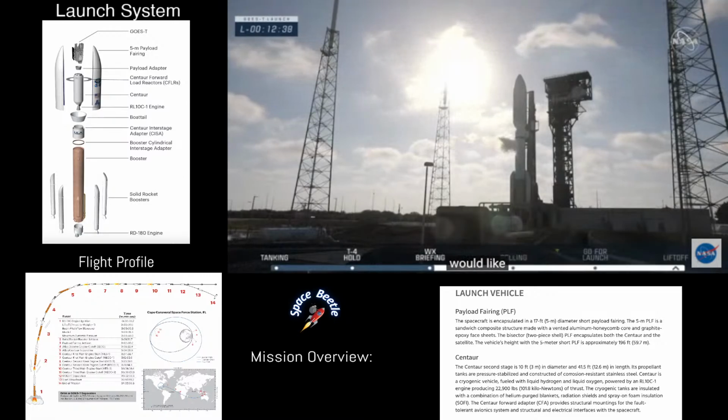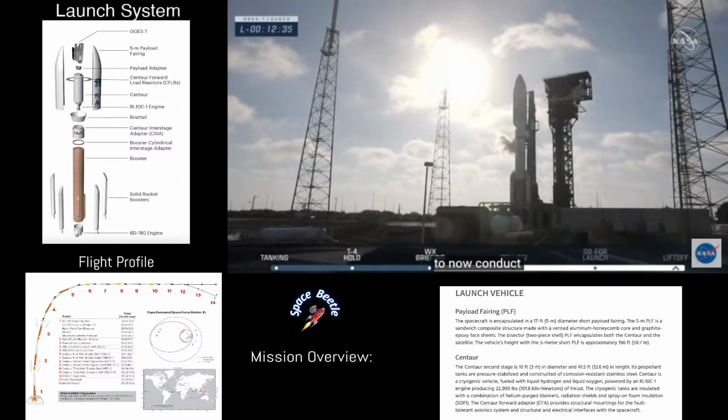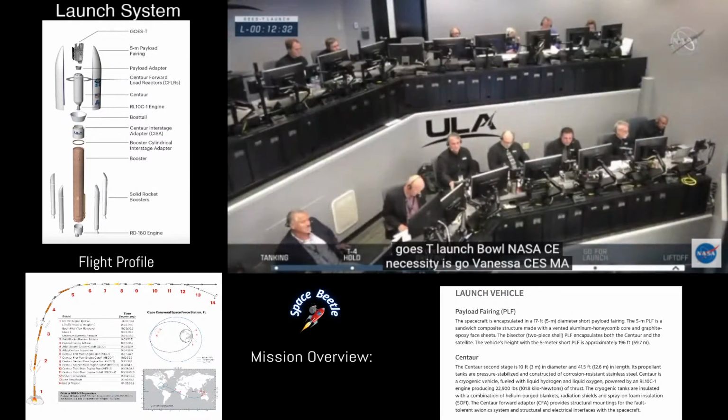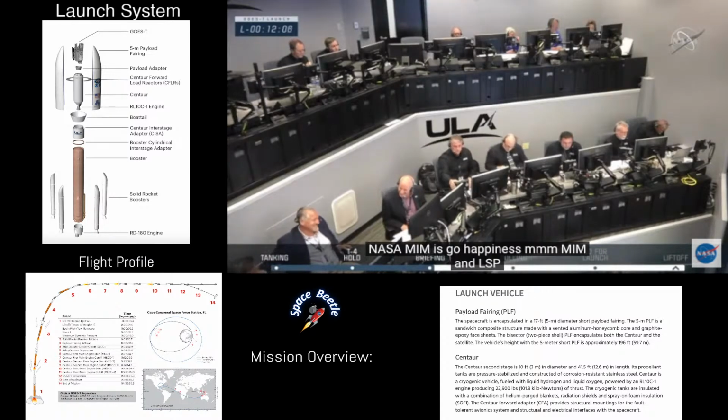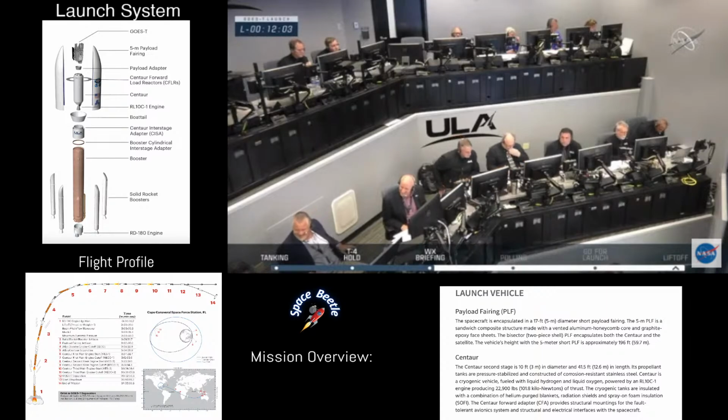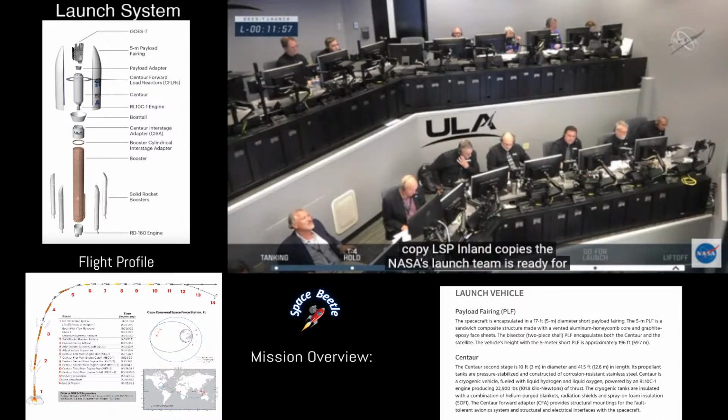NASA CE. NASA CE is go. Copy NASA CE, SMA. SMA is go. Copy SMA. SMD. SMD is go. Copy SMD. NASA MEM. NASA MEM is go. Copy NASA MEM. And LSP. LSP is go. Copy LSP. NLM copies. The NASA launch team is ready for the launch of GOES-T spacecraft.